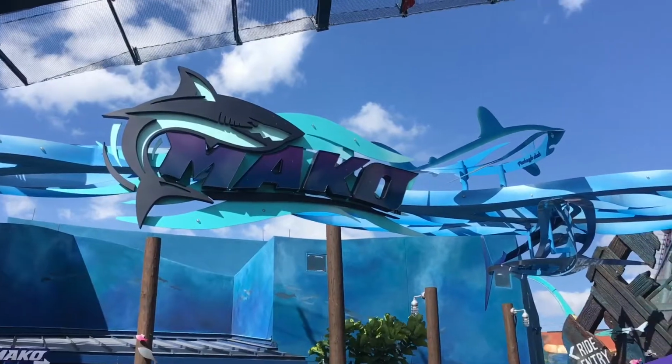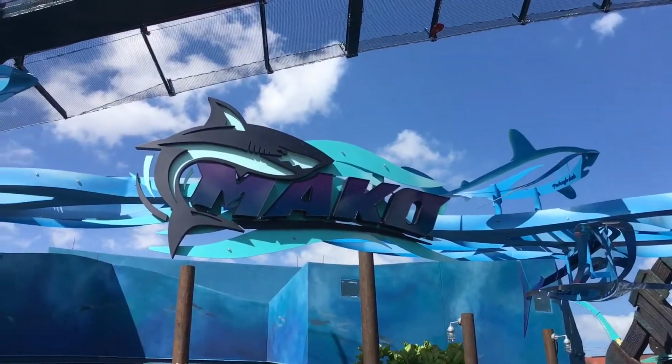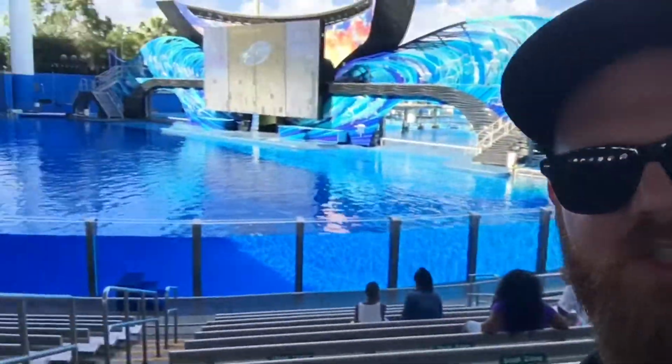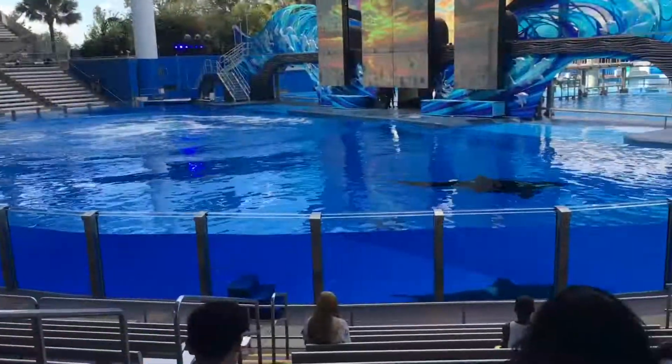Alright, me and Jamie just rode the Mako. It was absolutely amazing. It's the best. Can't wait to ride it again. Alright, here we go. Park's about to close in about an hour. We got our beers. Ready for Shamu. We're about to watch some Shamu here. It's gonna be sweet.